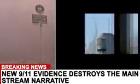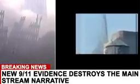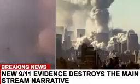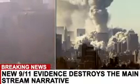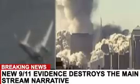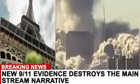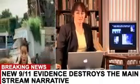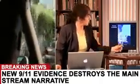Here are four consecutive shots, and you can see these columns just turn to dust. Here's a video clip, and you can watch this turn to dust. So is this what happened to the entire building? Perhaps. Let's look at it a little bit more carefully.